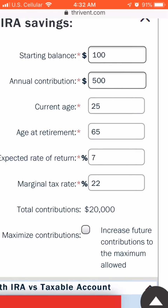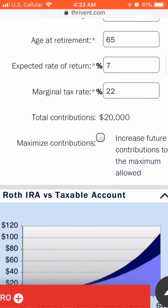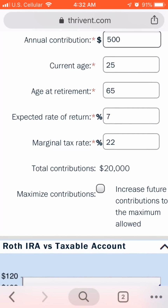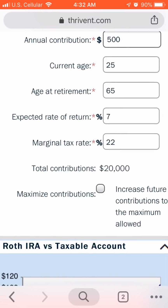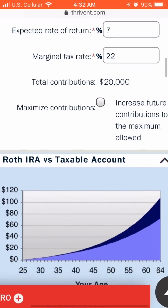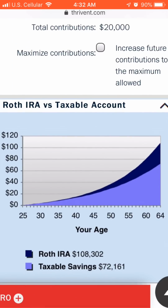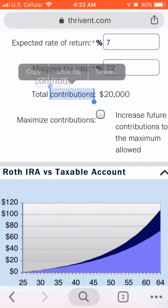I am currently 25 years old. Age of retirement, probably 65, even though I'm a business owner, so I will probably run my business for the rest of my life till I'm 150 years old. But anyway, expected rate of return, I'm just going to leave what they suggest. Marginal tax rate, 22%. So the total contributions that I would put in after 40 years would be $20,000.